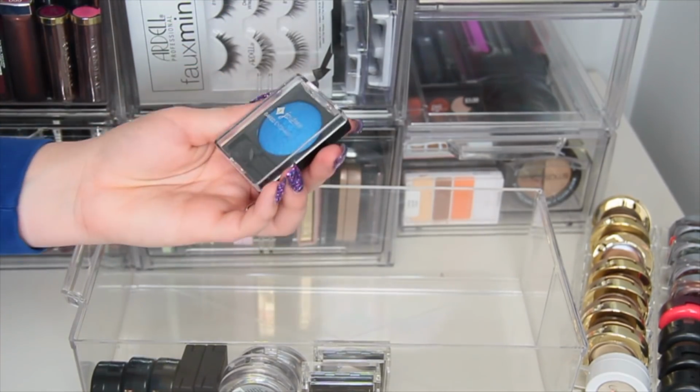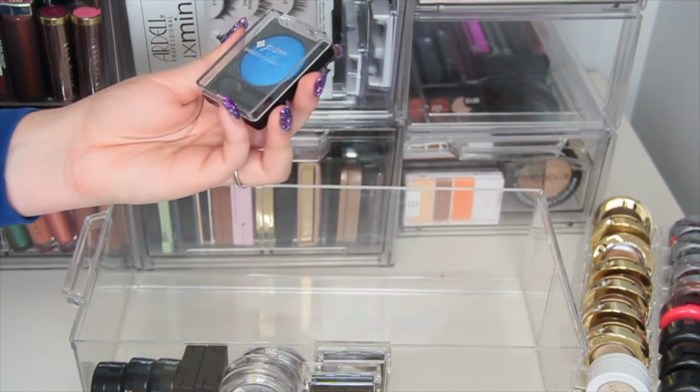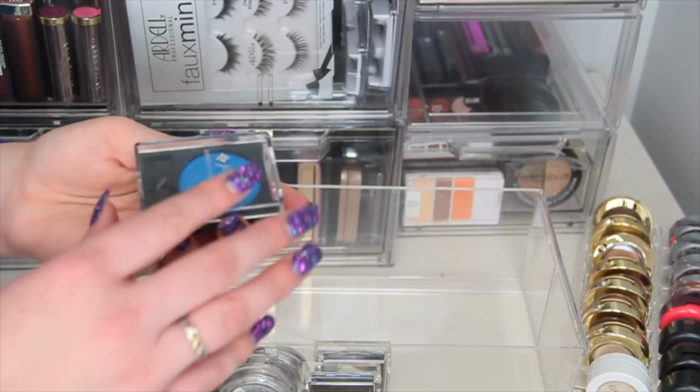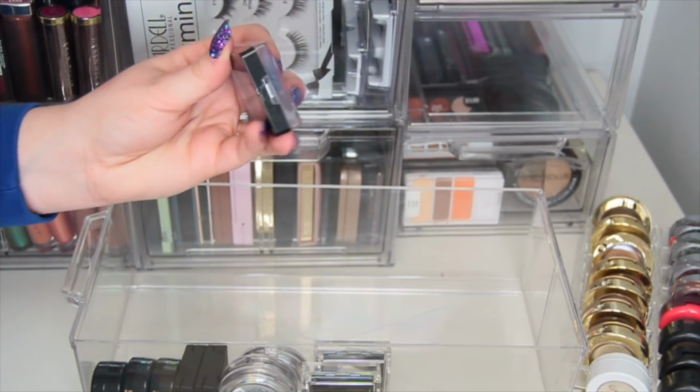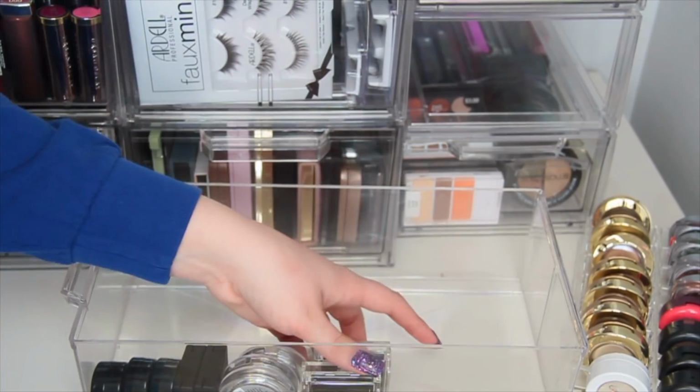The next eyeshadow I have in here is the Jordana Baked eyeshadow. I'm going to go ahead and get rid of this because I never really reach for it. The only time I reach for it is if I'm doing costume makeup or something. So I'm going to go ahead and get rid of this one.